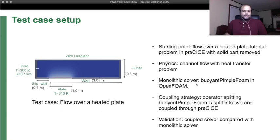And this can obviously be solved in OpenFOAM directly using something like the buoyantPimpleFoam solver, which is a monolithic solver which solves the Navier-Stokes equations in conjunction with the heat transfer equations. But in order to use a volumetric coupling, the coupling strategy that I invoke is through operator splitting, and this I'll again talk about in detail, how I split the buoyantPimpleFoam into two solvers, essentially into a hydrodynamic solver and a thermodynamic solver, and then make them communicate through preCICE over the entire volumetric region.